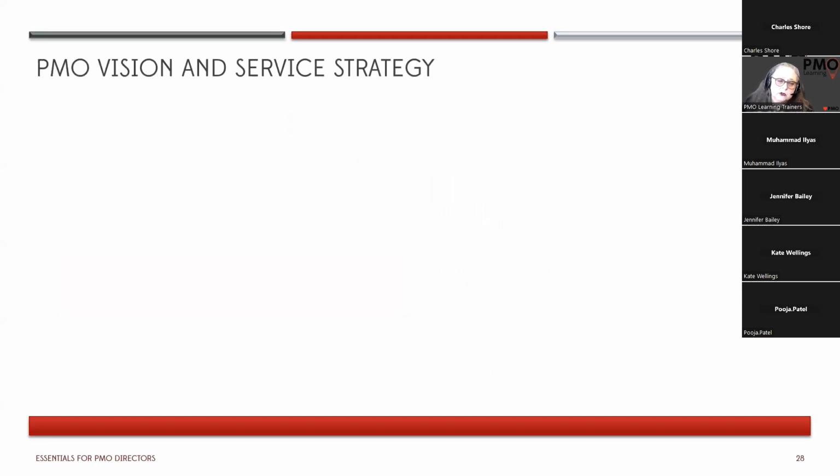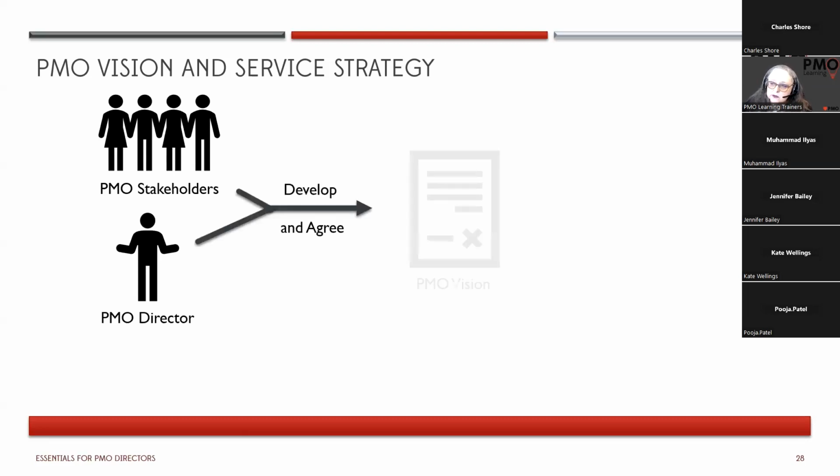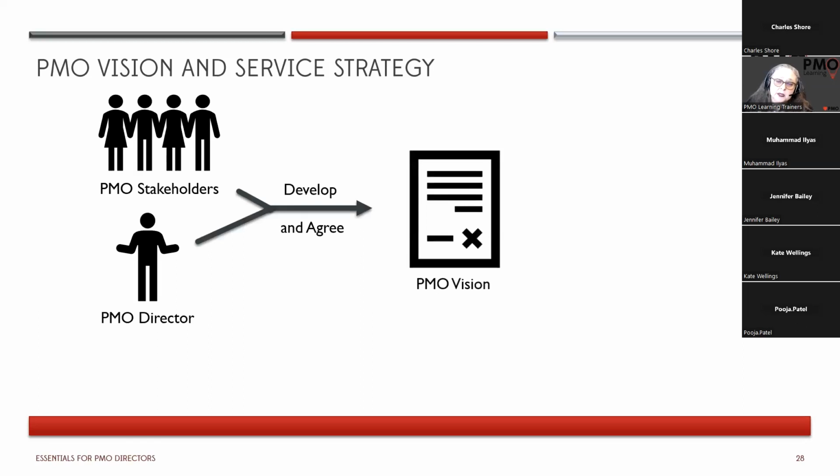And then we work on how the PMO director works with various stakeholders to deliver what we call a service strategy. So what services is the PMO function going to provide and how is it going to be provided. We walk through in a little more detail who the key PMO stakeholders are, and how they work with the PMO director to develop and agree a PMO vision. So what is it we want our PMO to do?